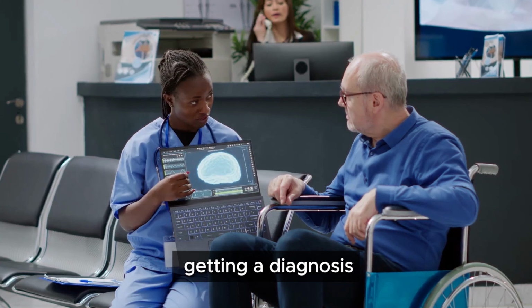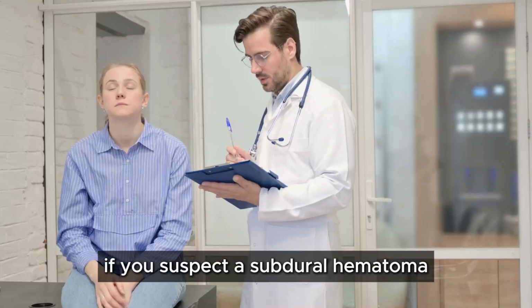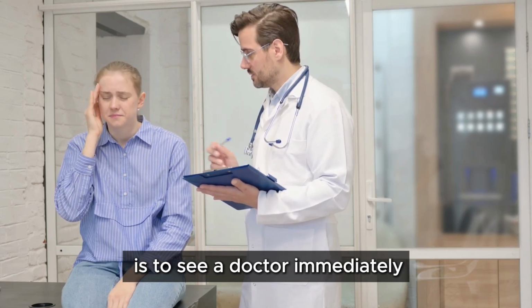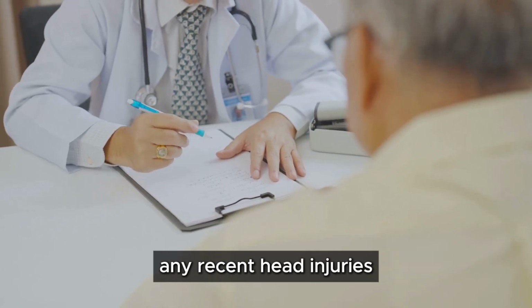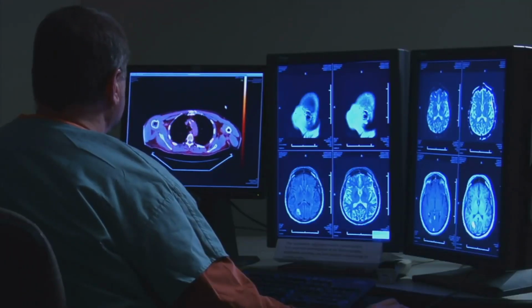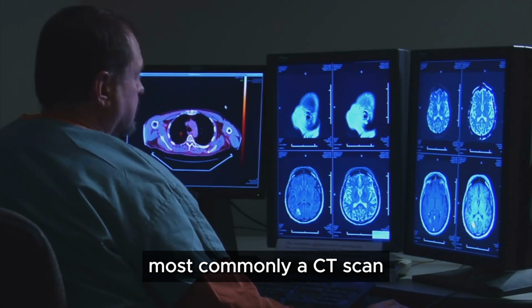Getting a diagnosis. What to expect at the doctor's. If you suspect a subdural hematoma, the first and most important step is to see a doctor immediately. They will ask about your medical history, any recent head injuries, and the symptoms you're experiencing. To confirm the diagnosis, doctors use imaging tests, most commonly a CT scan.